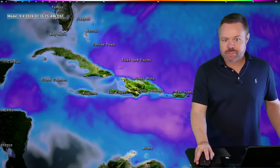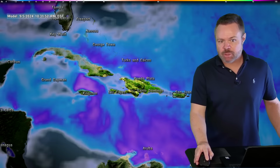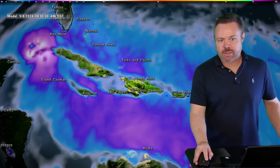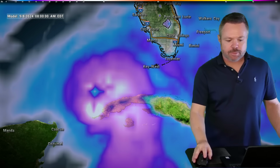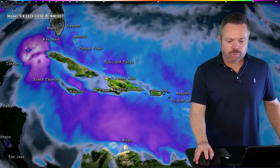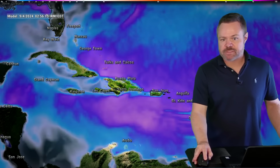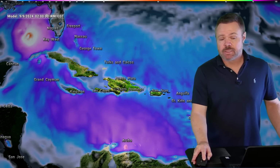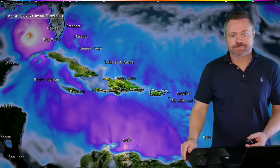This is where we start to see it get a little bit stronger, near Jamaica and then near the Cayman Islands. And there you go. Now you start to see a legitimate storm really getting going, all right? Again, we'll see if it takes that long for it to really wrap up, but eventually the GFS does have it wrapping up. And again, becoming potentially a hurricane in the eastern Gulf of Mexico, all right?